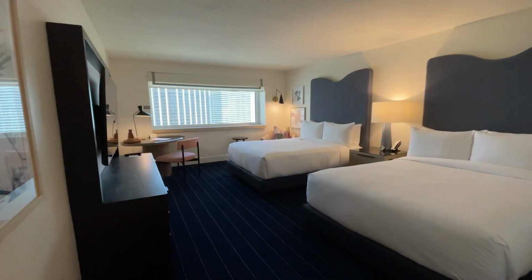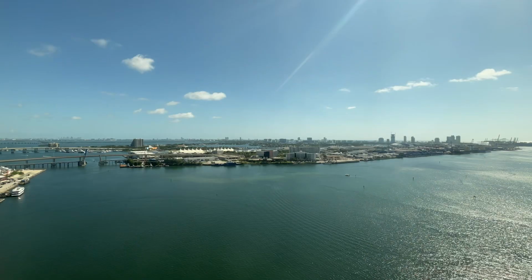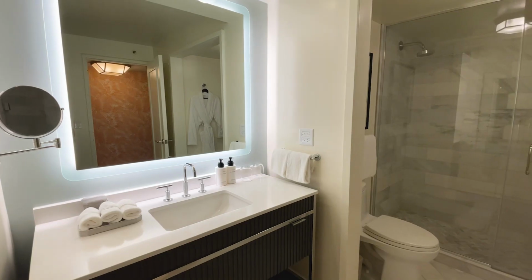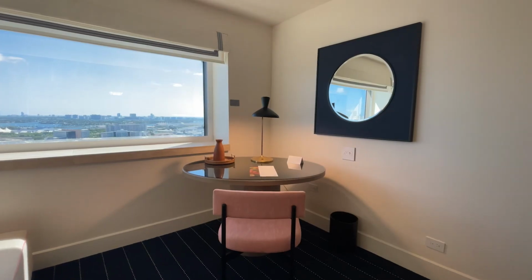It was an honor to be one of the first to experience this transformation. The attention to detail is exceptional, showcasing the best in hotel design. We're excited to return for another visit soon.